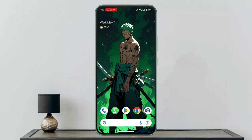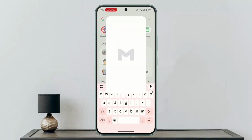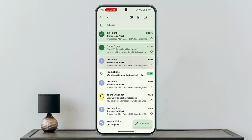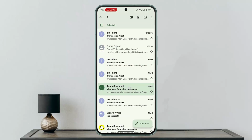So, first of all, you want to go to the Gmail inbox, and the next thing you want to do is delete emails you no longer need, including those in the trash as well. In order to delete them, you simply want to long press on an email so that you can select multiple. Do the same thing, long press on it, and whichever of these emails aren't needed, select them.